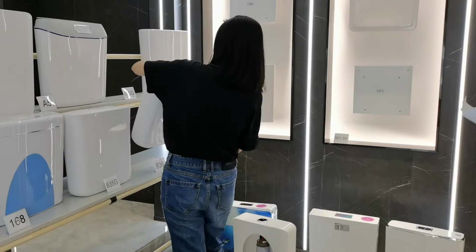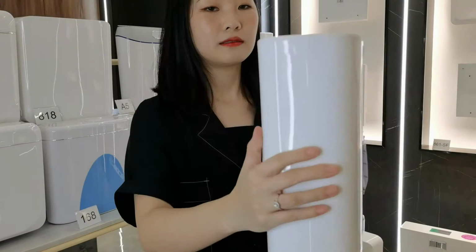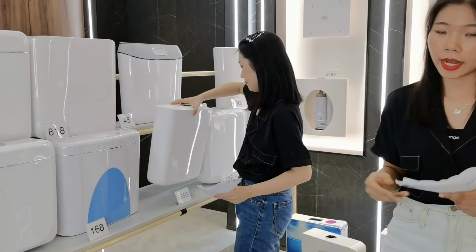And now, here comes our A35G. Maximum flush volume is 8 liters and the velocity is 2.3 liters per second. And we have nearly 100 plate patterns for you to choose. And I believe you will get what you want in Konig.